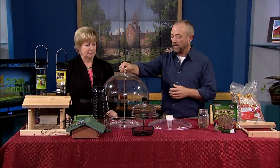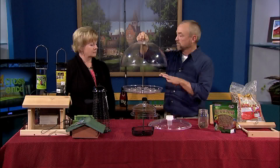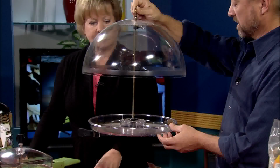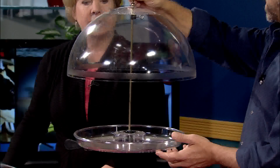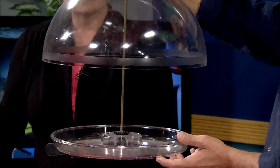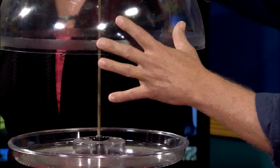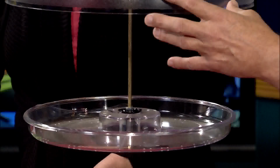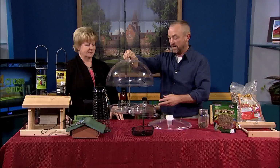Absolutely. And then as we move down and start looking at other feeders, this is a big open platform feeder. It's got holes in the bottom, as you saw there, so it allows any kind of rain that gets in there to drain out. This is a great feeder for your jays and your cardinals, that can't use some of the smaller perches on some of the other feeders. And they can access the seed underneath. It has a nice dome on the top, which protects the seed from getting too wet, and also potentially maybe keeps some of the squirrels out, depending on how you do it.